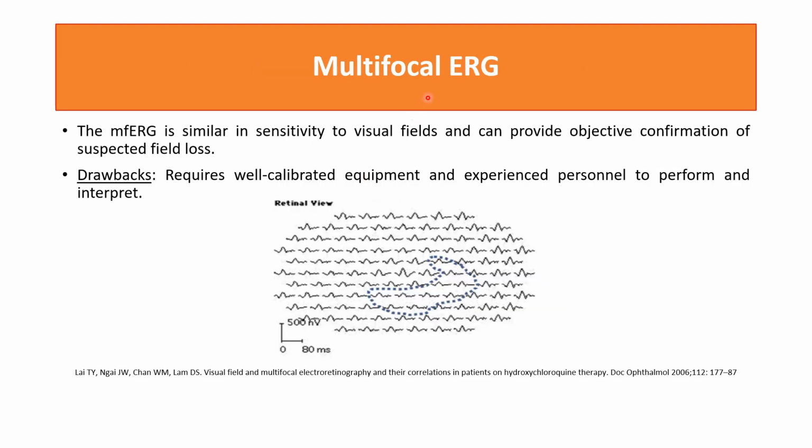Also, multifocal ERG is used as an investigation for detecting Plaquenil retinopathy, and studies reported that multifocal ERG is similar in sensitivity to visual fields and can provide objective confirmation of any suspected field loss. However, the main drawback of multifocal ERG is that it requires well-calibrated equipment in addition to an experienced physician or technician to perform and interpret the results. As we see here, this multifocal ERG shows parafoveal attenuation, or decreased amplitude, in the parafoveal region in a patient using Plaquenil.